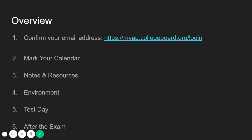Second, it is very important that you mark your calendar for your test day and for the time of your exam. All exams across the nation will begin at the exact same time. Third, make sure you have your notes and resources ready on the day of the exam. Because of extenuating circumstances, the College Board has allowed all exams to be open notes, open books.